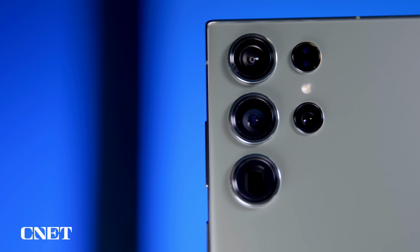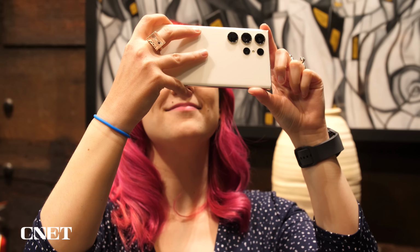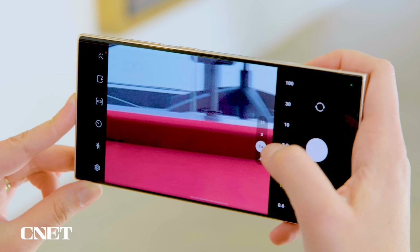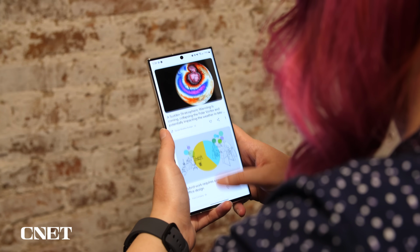This is the Galaxy S23 Ultra, the most expensive new phone in Samsung's Galaxy S23 lineup. It launches on February 17th and starts at $1,200.